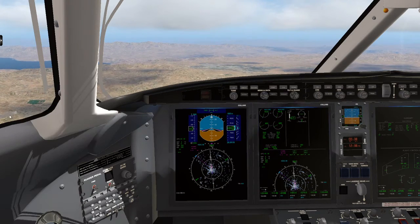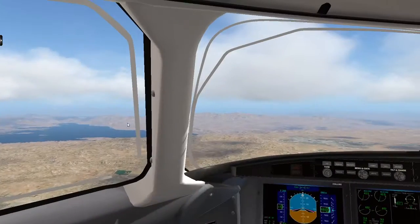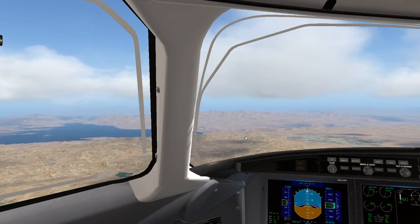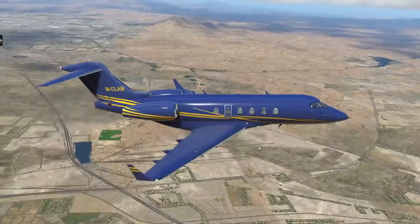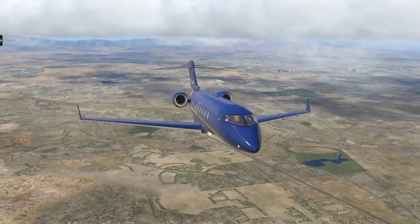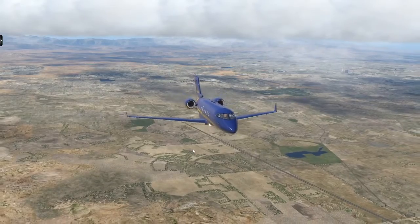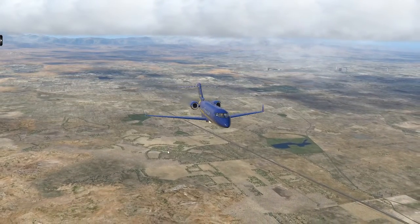Alright, so we are done with the descent until we hit the ILS here. So we're going to go around this mountain, cross over Lake Mead here. We're coming up on Hoover Dam now, so we'll be able to see that pretty well. Yeah, and there's that wind. It's going to be a bumpy landing.